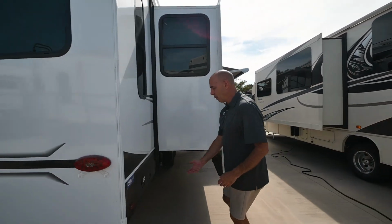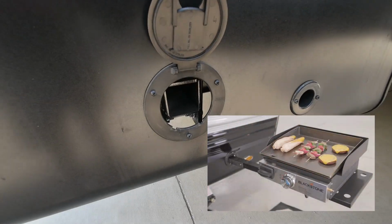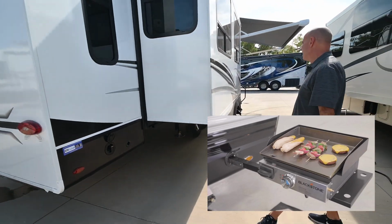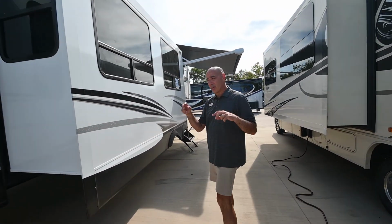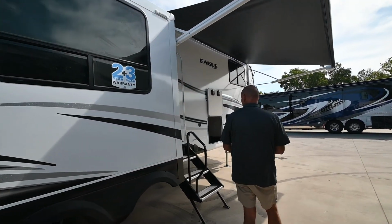Now we do have a J-port assembly right here in which you can put a griddle. There's an LP quick connect underneath and you put a grill or griddle assembly back here. Otherwise there's not an outdoor kitchen on this, so that would be an optional thing that you could get.